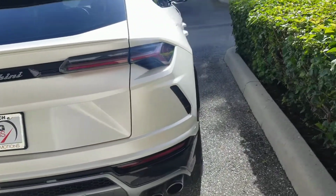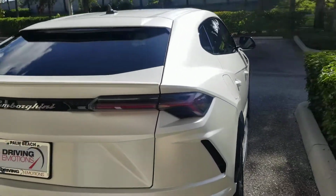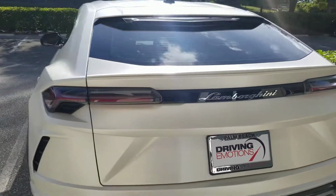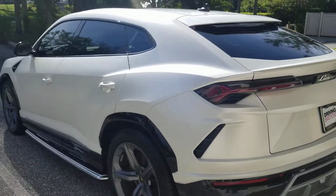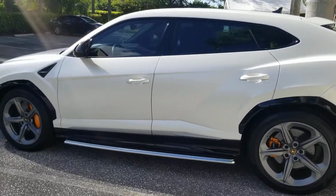So it's showroom new in every way. Like all our stuff, it's nothing to it. It's as good as it gets when you buy something from here. As everybody knows our reputation.